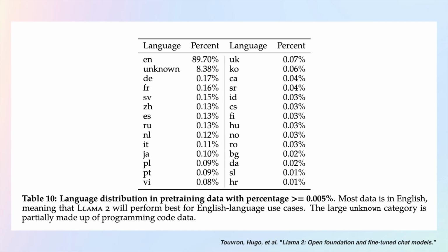And of course, 5% isn't much, it is still an English model, but look at this comparison. This table is from the Llama 2 paper and shows the language distribution in the pre-training data. About 98% of the data was made up of English and code, which means only 2% of Llama 2 pre-training data had non-English text. So 5% is still a good improvement for Llama 3.